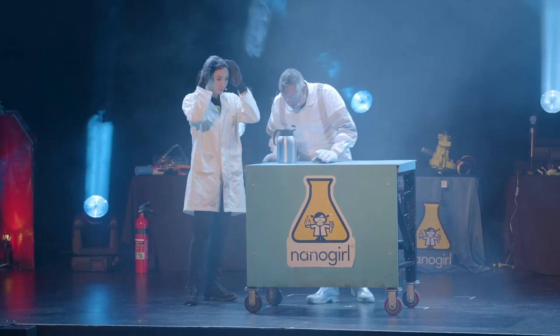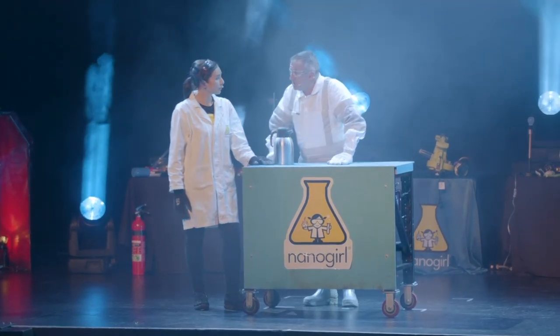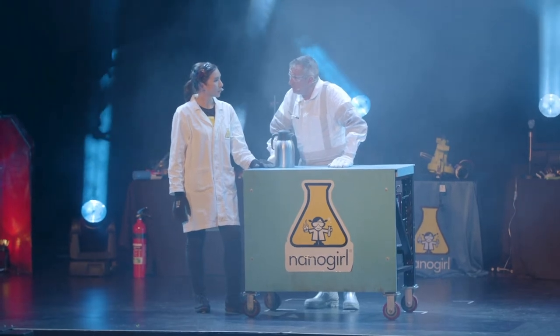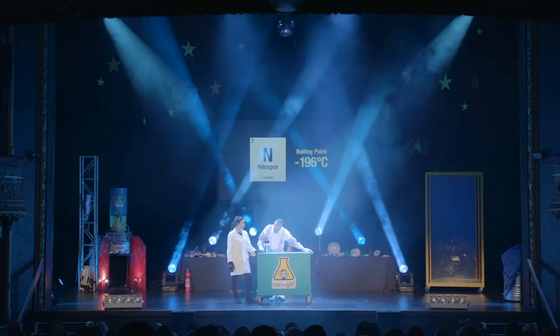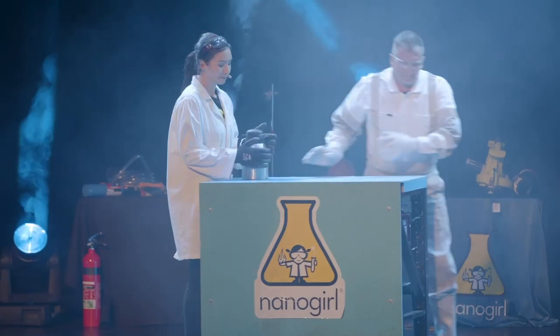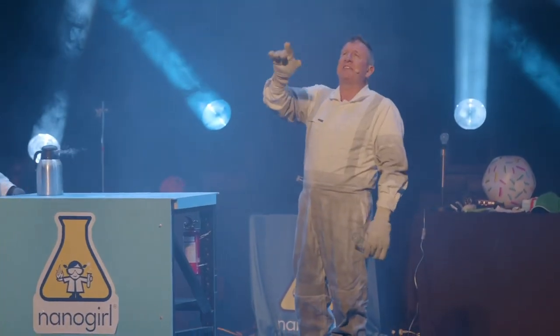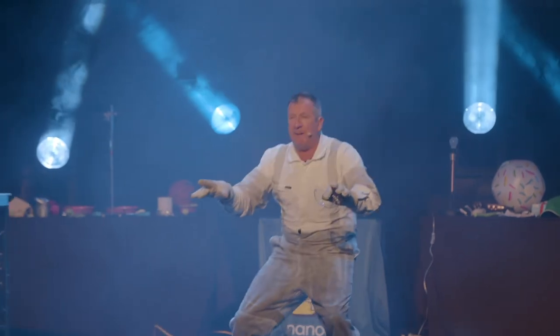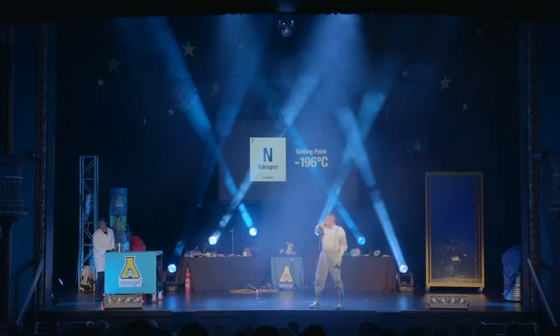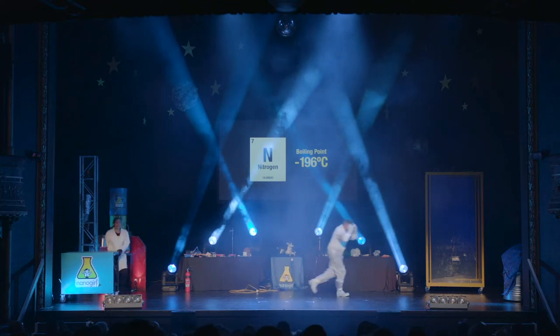Now, I can't help notice we've got a little bit of liquid nitrogen left. We do. And it would seem a shame to waste it. Well, what would you like to do with it? Could we do a dangerous and noisy experiment? Oh, no, no, no. They wouldn't want to do that. Would you all like to see a dangerous and noisy experiment? I think they're quite keen. Let's do it. Okay, maybe a little one.